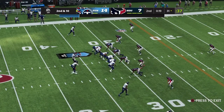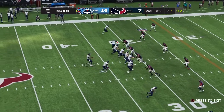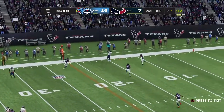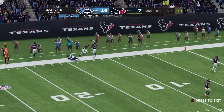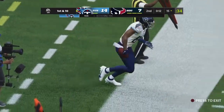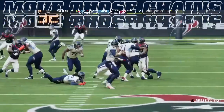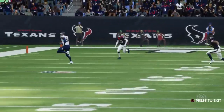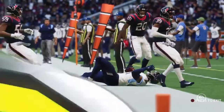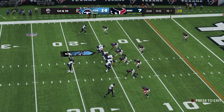Here's 2nd and 10. Now it's Tannehill. That's caught by McMath. And he's going to be out down inside the 20 at the 15. You can see the time and effort and thought that they've put into their passing game, because it was evident right there. It looks like a simple pitch and catch, but you and I both know that they have planned for this and worked hard to make it happen. Line of scrimmage, the 15. It's 1st and 10.